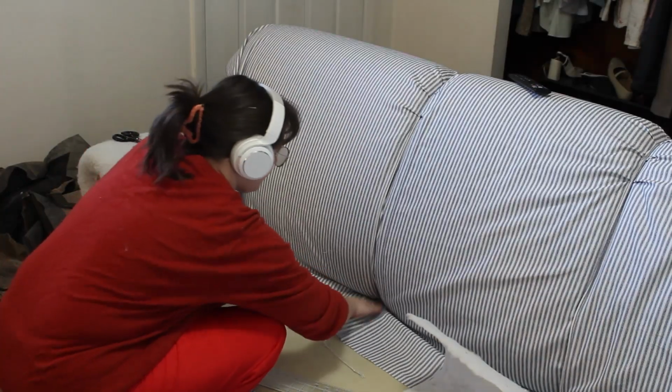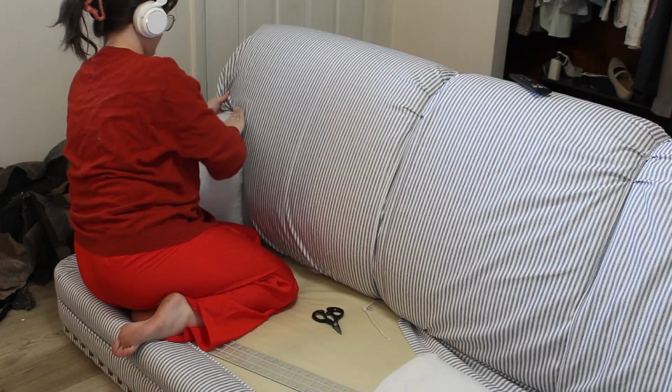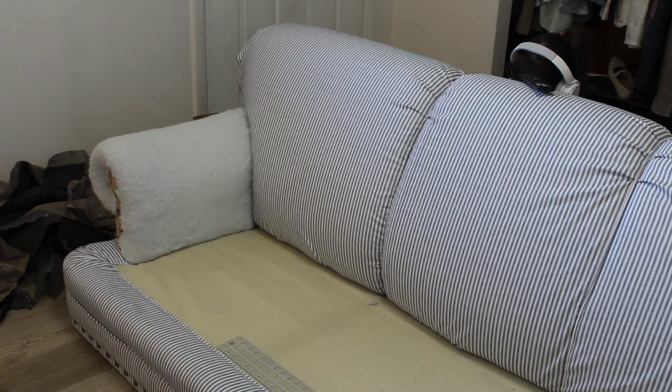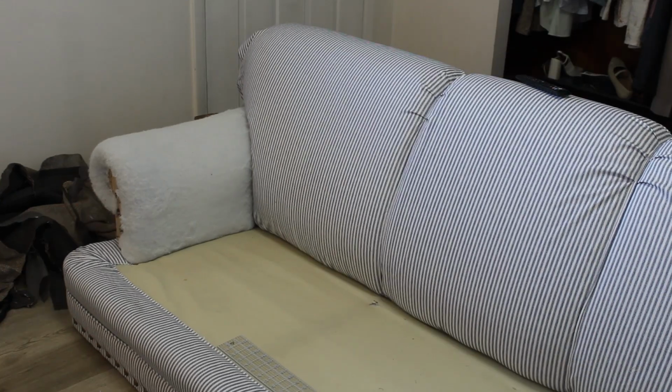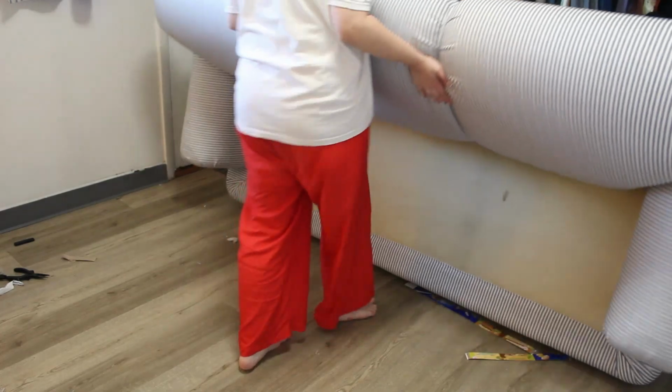It was pretty tedious and very time consuming. It was the hardest part physically in this whole project. It took me a few days, and I was very tired after deconstructing everything. And then it was time to put on the new material, and it was just starting to look so good.